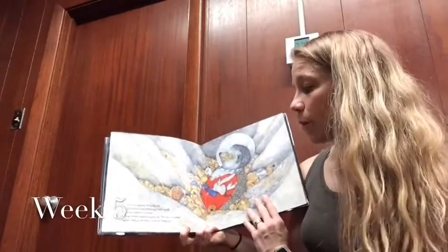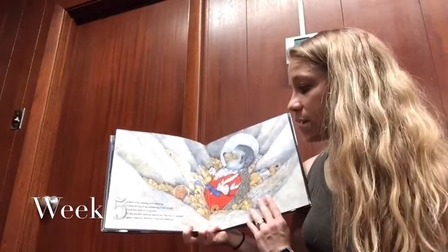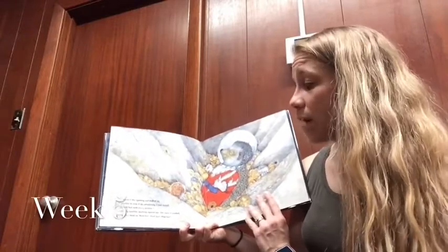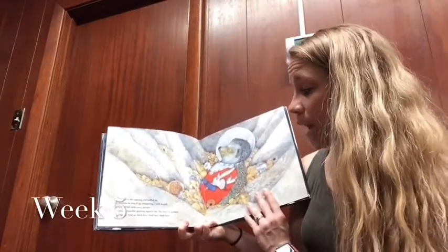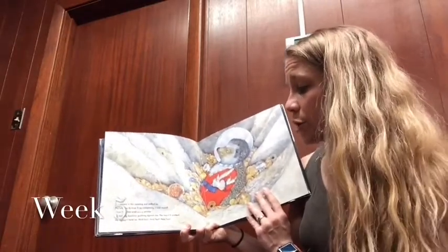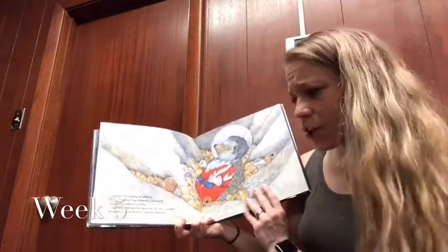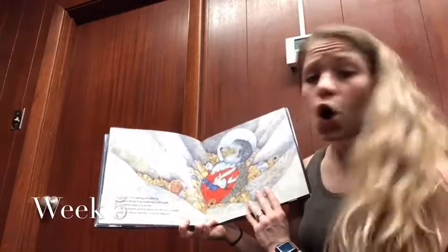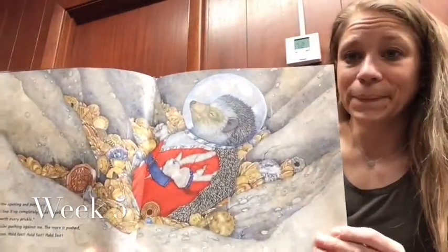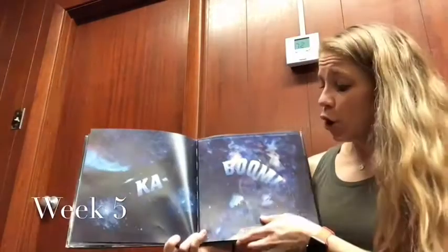I landed in the opening and puffed up my prickles to stop it completely. I told myself, just hold fast with every prickle. I felt Big Sparkler pushing against me. The more it pushed, the tighter I held on. Hold fast, hold fast, hold fast. Kaboom!